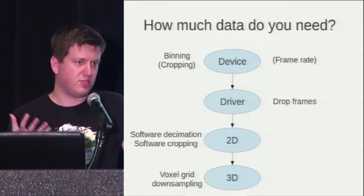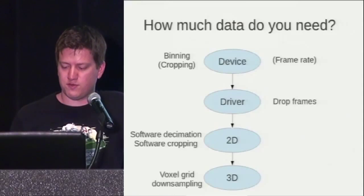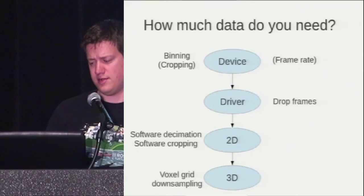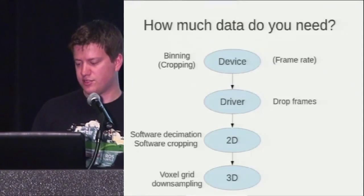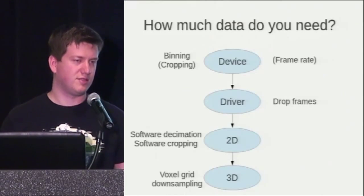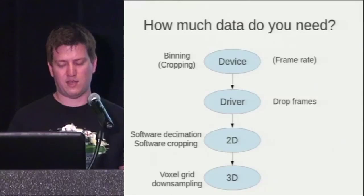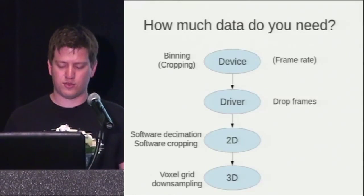OpenNI has some cropping capability that I hope is actually implemented in hardware on these devices. And if you can reduce the frame rate in hardware, it's nice to do that too. I don't know that the Kinect or the Asus actually let you do that very much. Alternatively, in the driver, you can just drop frames. In dynamic reconfigure for the driver nodelet, there's a data skip parameter that you can use to just have it drop frames in software and not do any further processing on those.